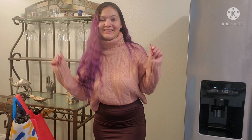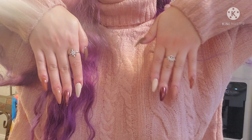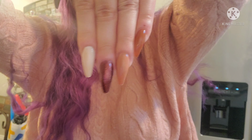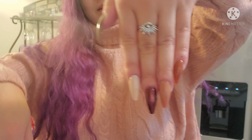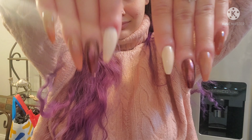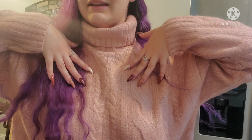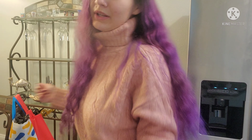So really quick, I just wanted to show off my autumnal nails because they came out really good. Shout out to my nail guy, James, if he ever sees this. I don't think he will, but anyway, let's get into these nails. I love them. They're so, so cute. And they even match my little sweater here. But yeah, how cute are they? They're so good. These are my Thanksgiving nails, you guys. Very cute. Very stylish. Giving fall. She's an autumn queen.